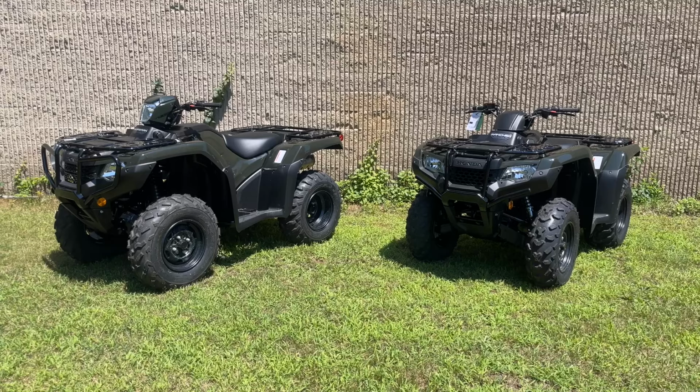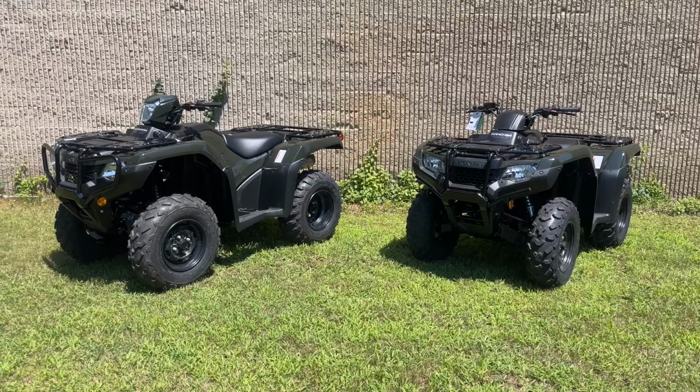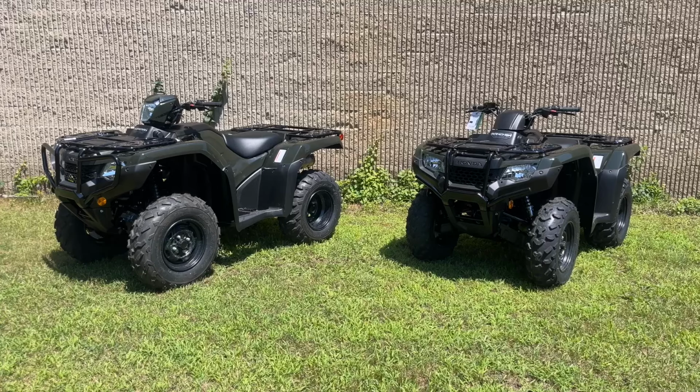They don't have a huge amount of land, but they have enough that of course they want an ATV. Maybe they want to throw a snowplow on it and plow in the winter. You don't need to buy a Foreman to plow a driveway. The Rancher's going to do it just fine, unless you have a very long, large driveway, then the Foreman might be nice because you can throw a bigger blade on it. What's also nice about these machines is they're still fairly light, about a 600-pound class machine, so you can really still throw these around.